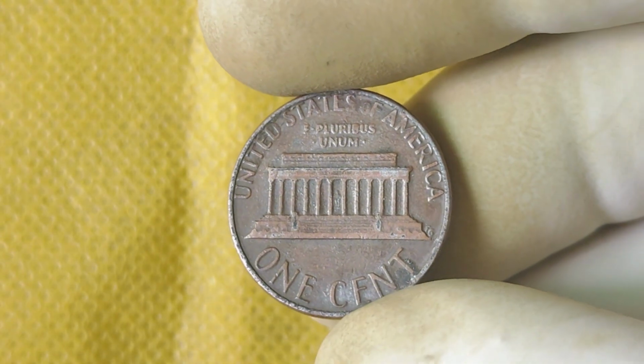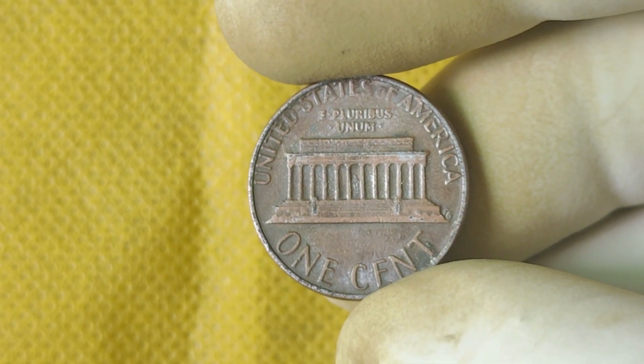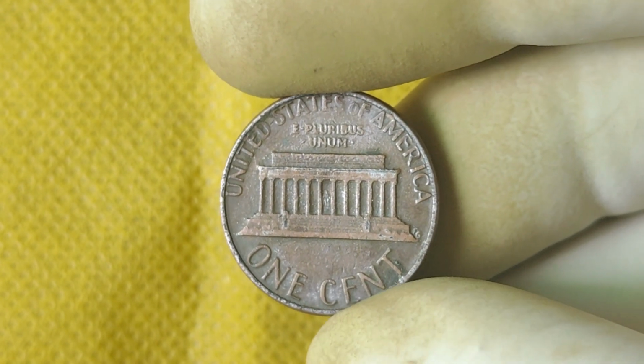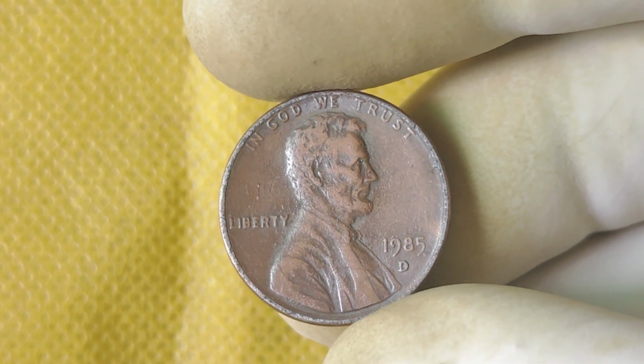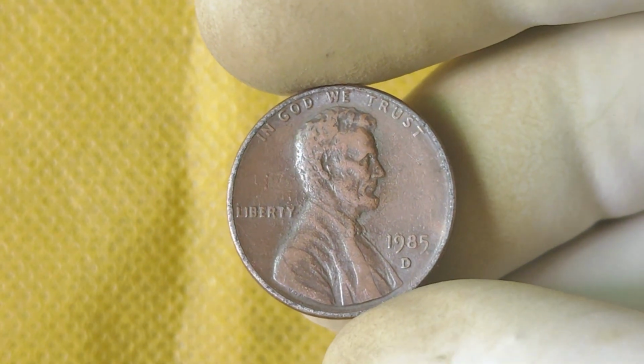In extremely rare cases, certain 1985 D pennies with unique errors have sold for over $5,000. But these are the exceptions, not the rule. However, if you come across one, it could be your ticket to a small fortune. Now, let's get to the million-dollar question. Is there really a 1985 D Lincoln penny worth $1 million?